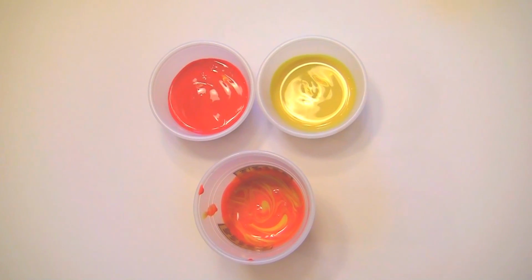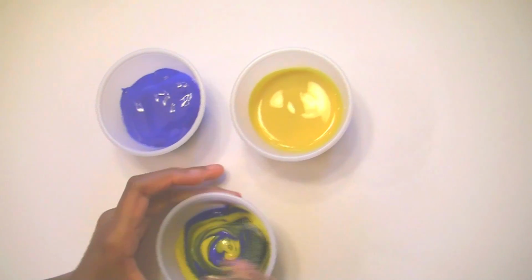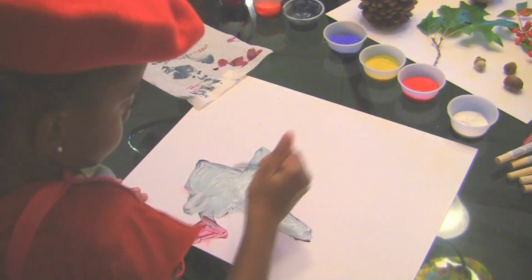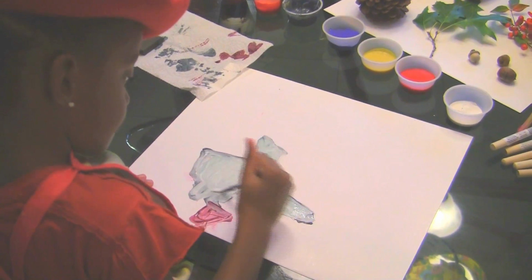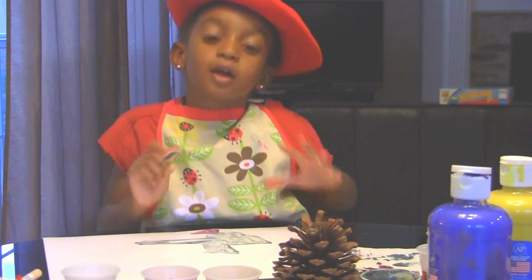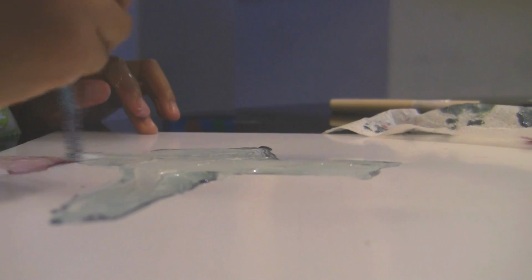Red and yellow mix orange. Yellow and blue mix green. Painting makes me happy at home and at school. What makes your picture that's so dark much lighter?